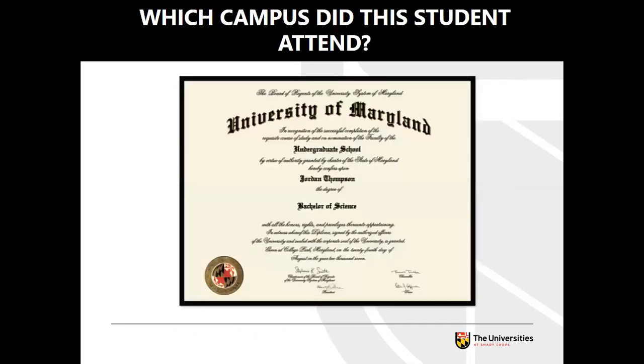All right, so I've said something a bunch of times, but I just want to do a little test here that I would normally do in a live presentation, and see if you can figure out which campus this student attended. So a student earned this diploma here, University of Maryland. Did this student attend the College Park campus or the Shady Grove campus? You can take a moment to think about it.